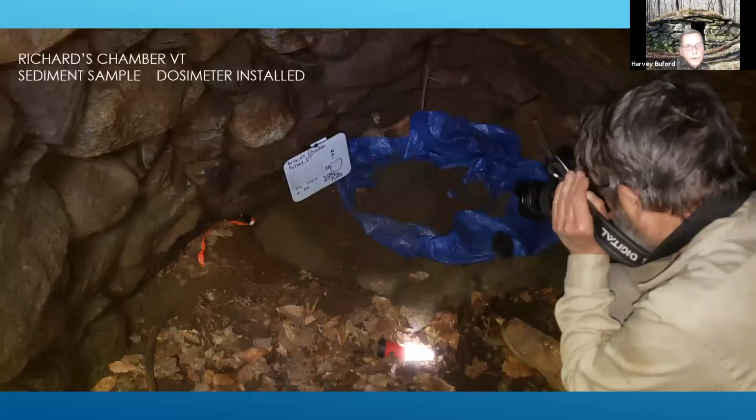And this photo was taken inside Richard's chamber in Vermont. That was this spring. It's a sample that was taken from a sediment sample from underneath the wall from inside. At this point, Vance is doing his documentation. You can see the orange flagging to the left. That's attached to a white PVC tube, and inside of that has been placed the dosimeter, which stays for 365 days and then is shipped off to the laboratory.